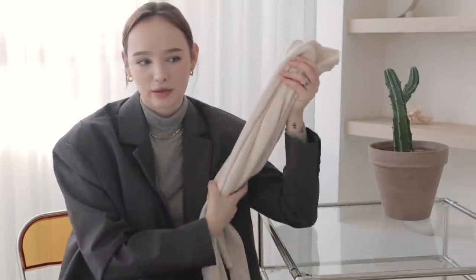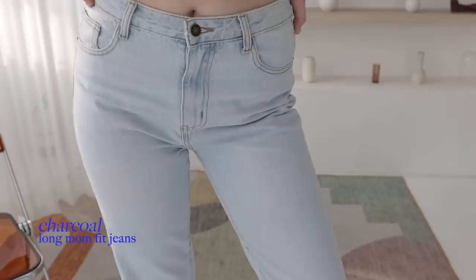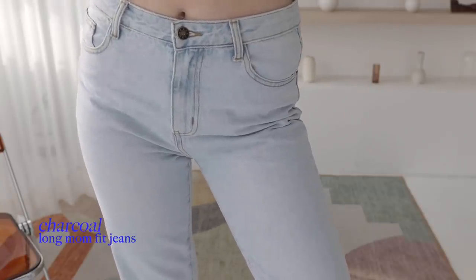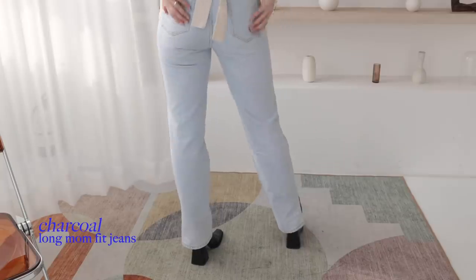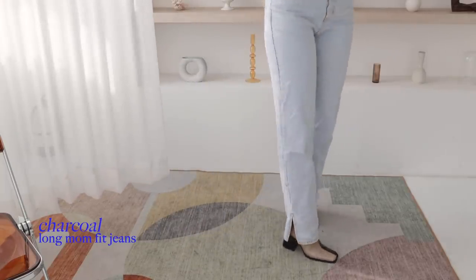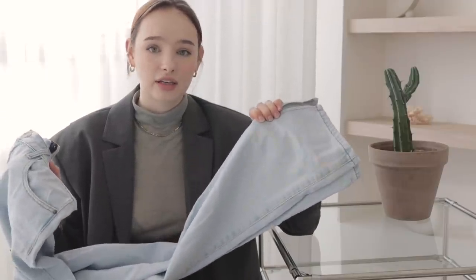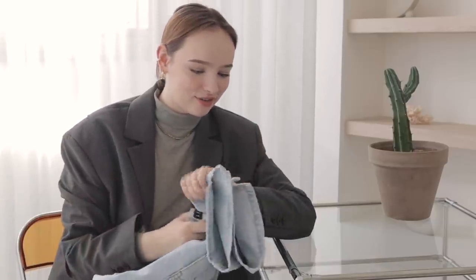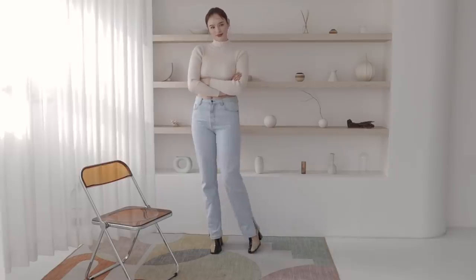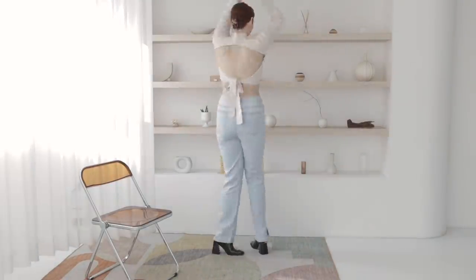I usually pair this up with my leather pants, but for the sake of switching things up a little bit, I paired it up with my new light washed jeans. These jeans are super new as well because I have to buy long jeans online. I cannot find them in stores other than Zara, which, as you guys know, I'm trying to get rid of in my life. But I found these ones on a website called Charcoal.